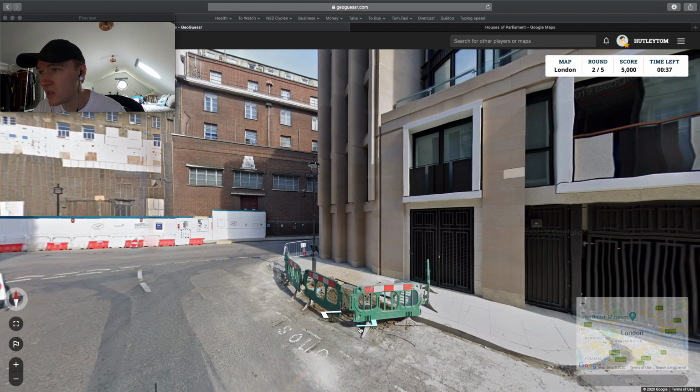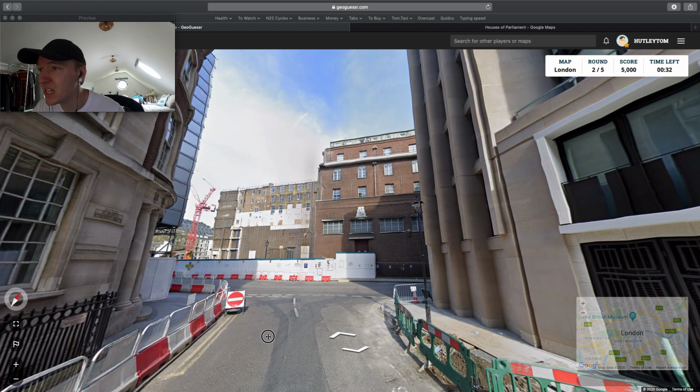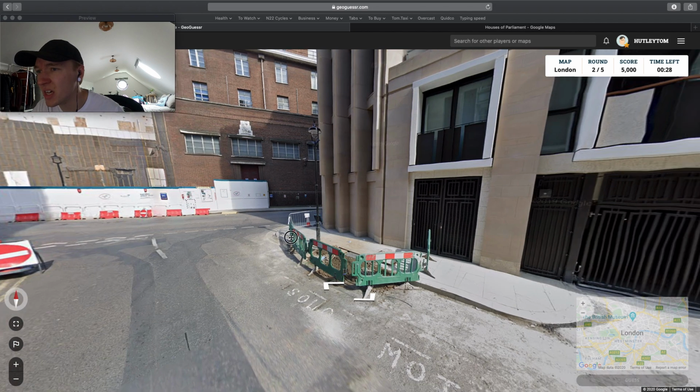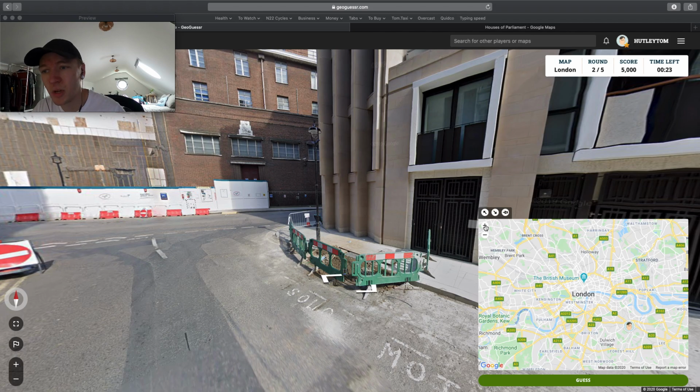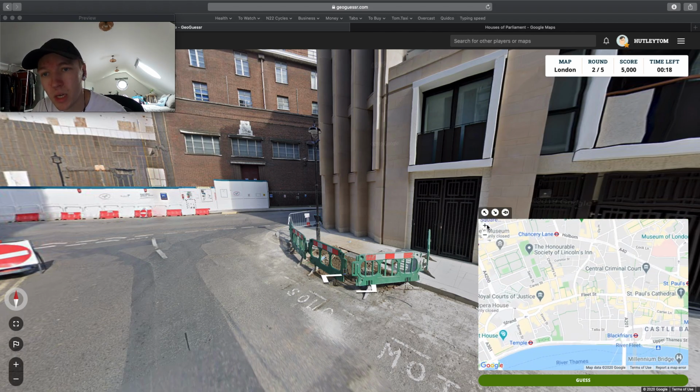What we got? City. This is the side of something, obviously. It says Carey Street. That ain't the back of Carey Street, though, is it? We're not up Queer Street yet, are we? I can't spin it. I can only go by that. Quickly. Carey Street, bottom of Lincoln's Inn Fields.